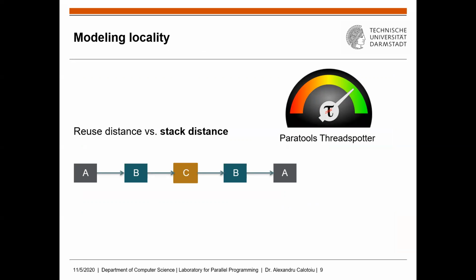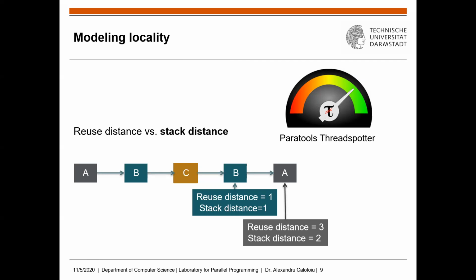The reuse distance first counts how many accesses are between two consecutive accesses to a variable. So for example, we have an access to B, then we access C, and then we access B again. So the reuse distance would be 1. Stack distance is a refinement of this because it only counts unique accesses. Well, in this case, it would be the same, but if we look at A, the reuse distance is 3 because we have an access to B, then another to C, and then another to B, totaling 3. But if we count unique accesses, the stack distance is only 2.